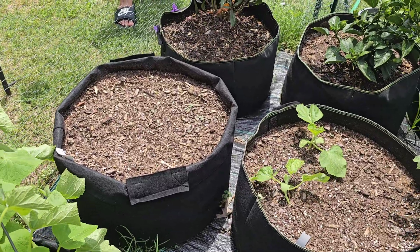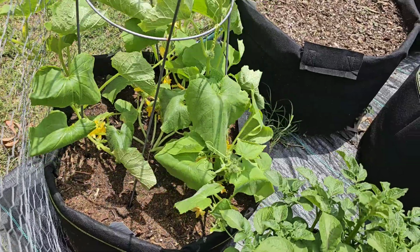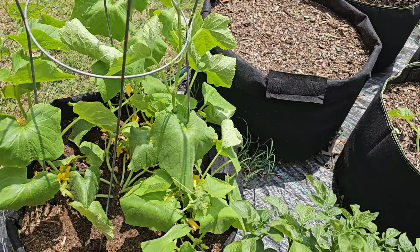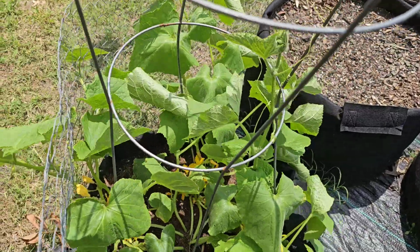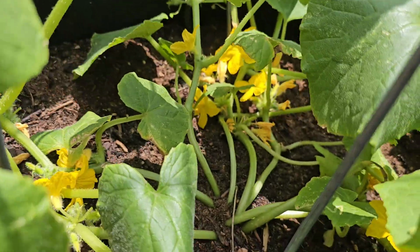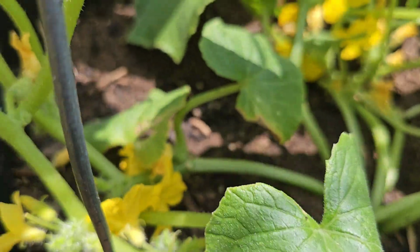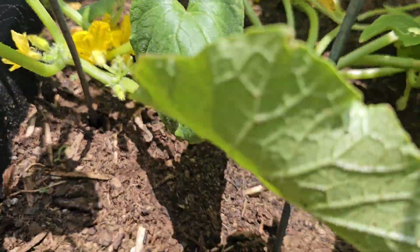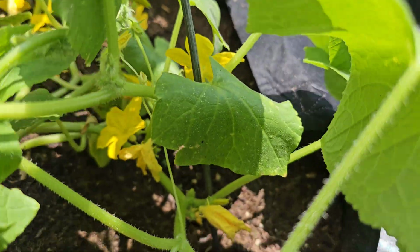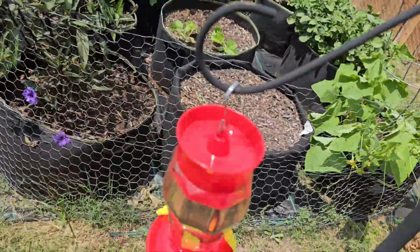So I remember, you guys, I showed you on the first one our Boston pickling cucumbers, and this plant was so little and look what it's doing now. It has really grown, and if you look close, I don't know if you can tell on the video, but we have some little cucumbers coming on. So I'm excited about that. Where you at, little hummingbirds? We ain't seen no hummingbirds this year yet.